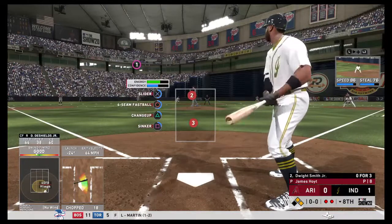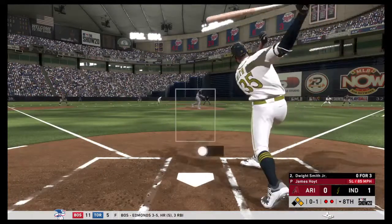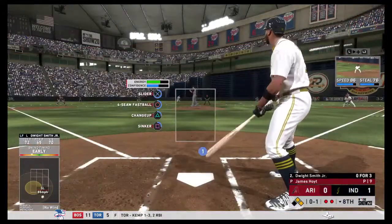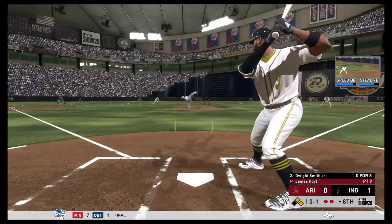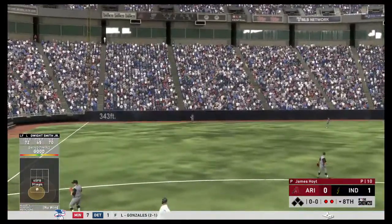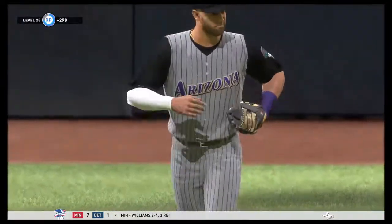So striding forward now, Dwight Smith Jr. It's been a rough go of things at the plate for him so far, but his guys are looking for him to change that right here. Yeah, nothing better than coming through for the boys in a tight game, Matt, especially when you're kind of due to do something productive. That's lifted the other way out to left. And he'll pull this one down a step or two in front of the warning track, and the inning is over.